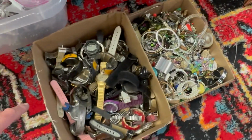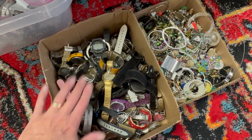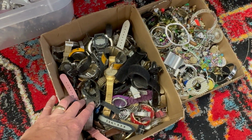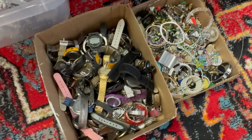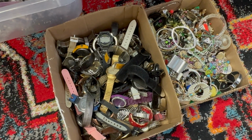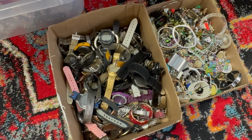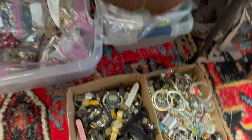So I've got a kind of junky lot here, but I'll throw this up on auction for 10 or 20 bucks. Let's say I make $40 off of this. This is the stuff I don't care about, right? I spent $215, so it's not quite 20%, but I get some of that money back.